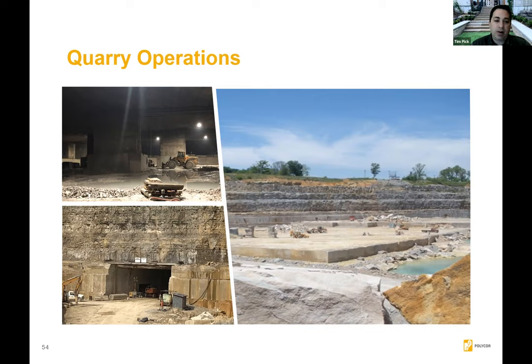And Elliott's is an Indiana limestone quarrier. They've invented a lot of technology and machinery to do underground mining with Indiana limestone. When we acquired them, we also had them use their technology to open a new underground mine as well. And that's below on the left. That is our Victor mine.